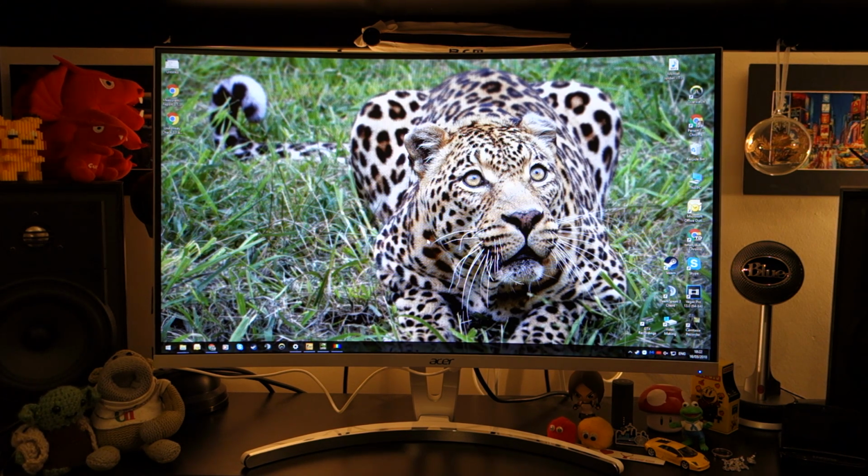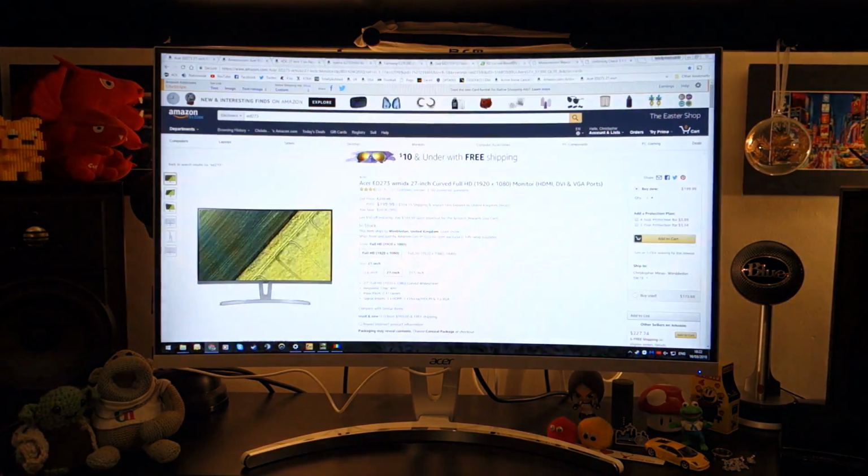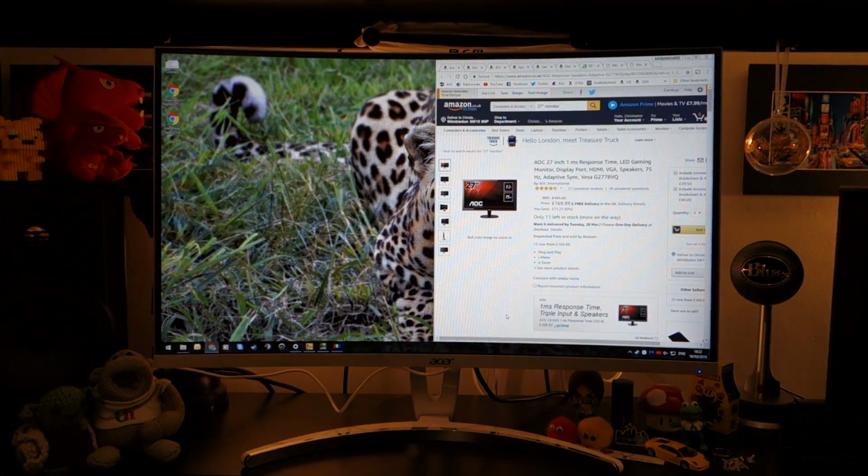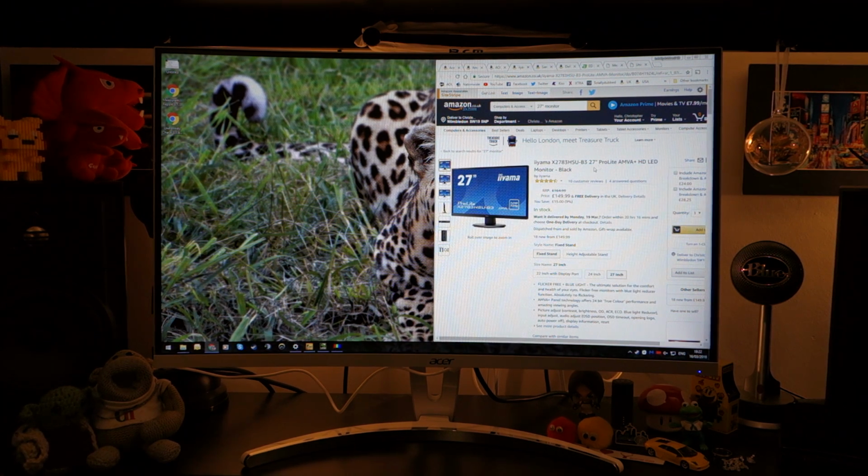So overall, what do I think about the monitor? Well, at around 180 to 190 pounds, I just think the monitors that I mentioned at the beginning of the video do a lot better job. Let's say the AOC, that monitor is a lot better for gamers, although its colors and contrast ratio will not match this Acer monitor. The Arma is a good all-rounder, so it will provide better color accuracy, but won't have that curvature.